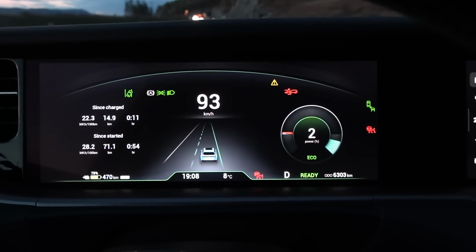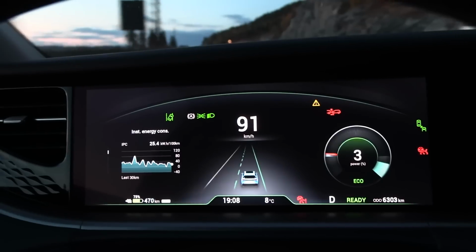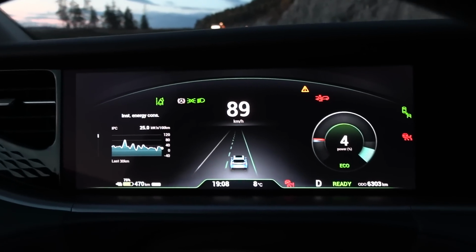I'm going to show you that you can switch the view here. Wait, no, this one, there. Yeah, you see here?